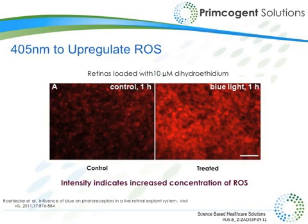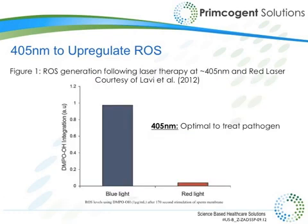This is because the study confirmed that 405 nanometers upregulated the production of reactive oxygen species, and therefore is evident in the more intense staining in this particular slide. In another study, we see the clinical benefit of 405 nanometers to upregulate reactive oxygen species.